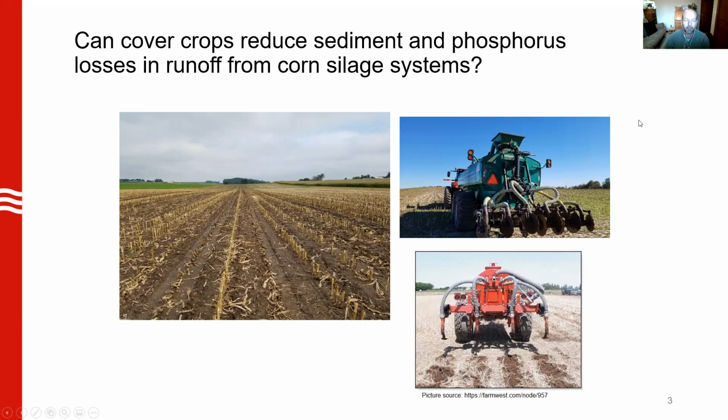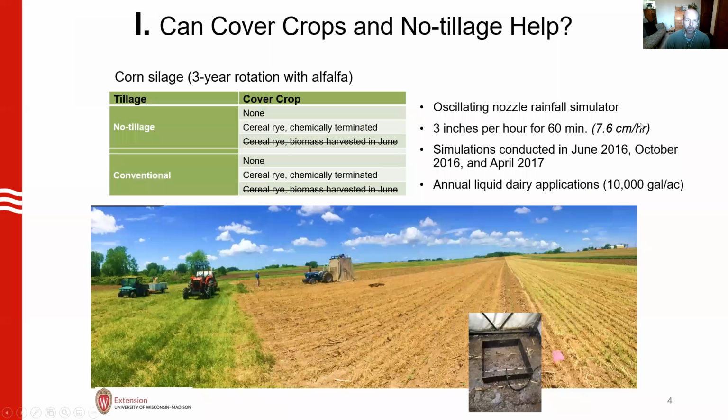So we have been doing work looking at cover crops as a way to reduce sediment and phosphorus losses. Today I'm going to share two different projects looking at management to reduce phosphorus losses from silage operations. The first one deals with cover crops and tillage. We're looking at no-till and conventional till with a cover crop and without a cover crop.